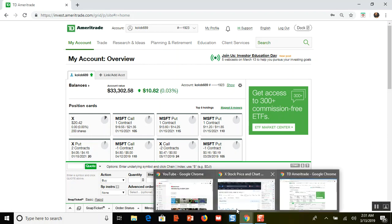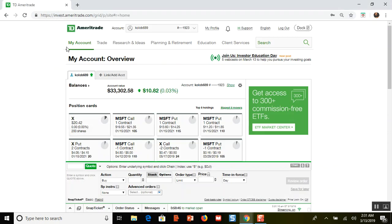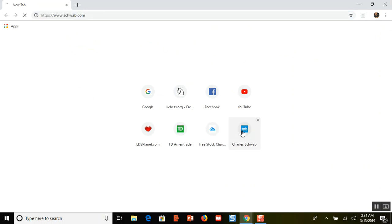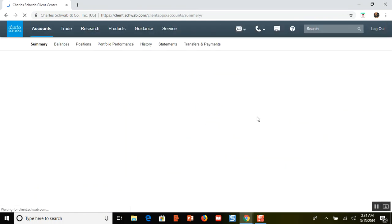So in order to look up the delta, I actually got to go to a different account, because for some reason these Greeks aren't working for me on Ameritrade. And I did open a new account on Schwab, so I am going to go to Schwab, and I'm going to look up some option Greeks so I can look up the delta on that $20 put.